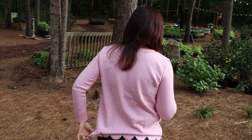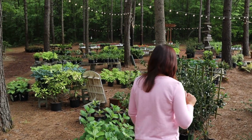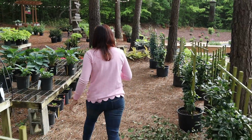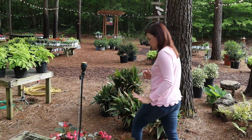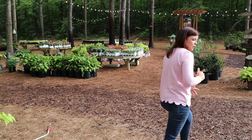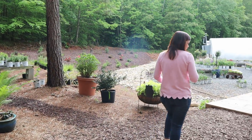Now, let's go this way because I want to show you what the next big project is, and we're going to tiptoe through the nursery here. We had an amazing weekend, cleaned us out of a ton of plants. So if you see holes, please forgive us. We'll restock as we go through the week.